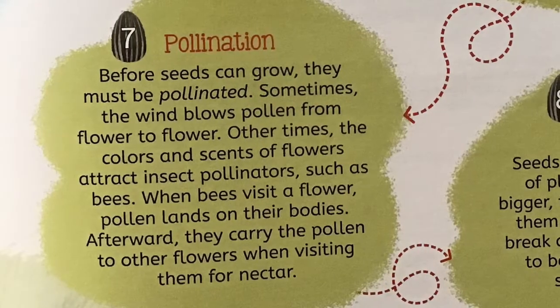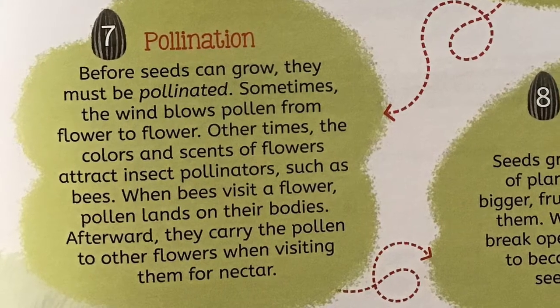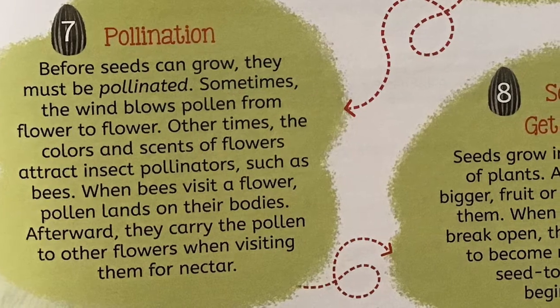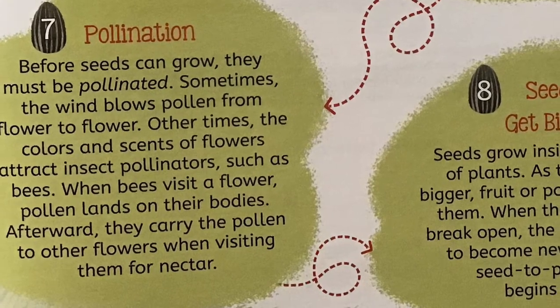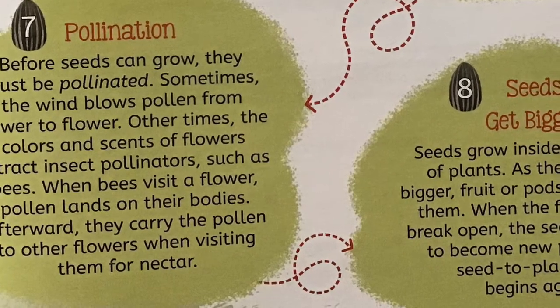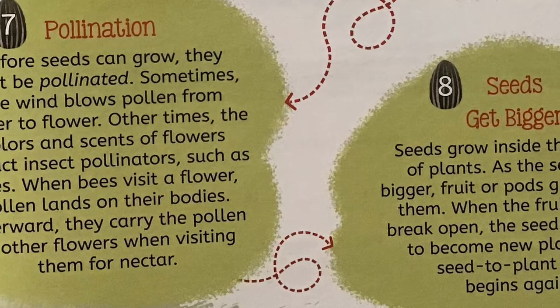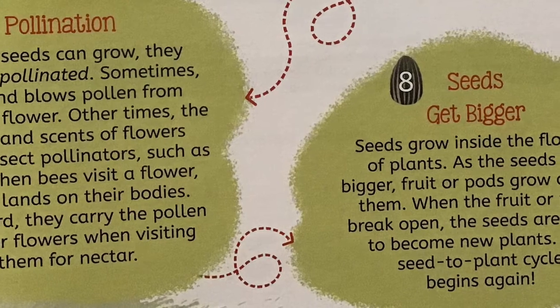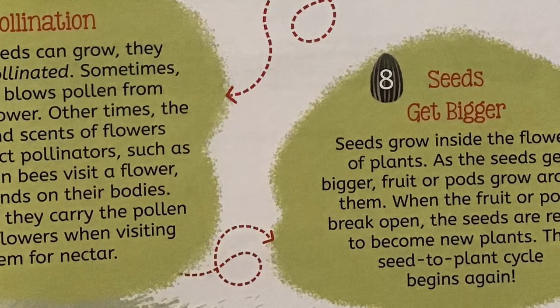Step 7, pollination. Before seeds can grow, they must be pollinated. Sometimes the wind blows pollen from flower to flower. Other times, the colors and scents of flowers attract insect pollinators, such as bees. When bees visit a flower, pollen lands on their bodies. Afterward, they carry the pollen to other flowers when visiting them for nectar.